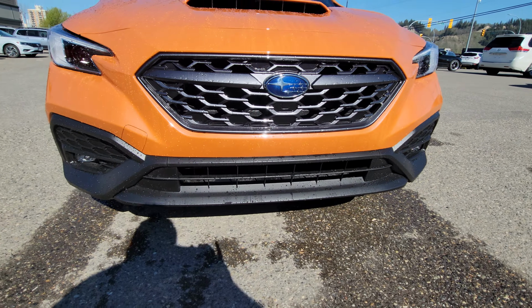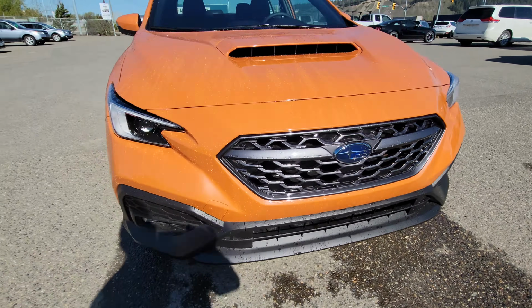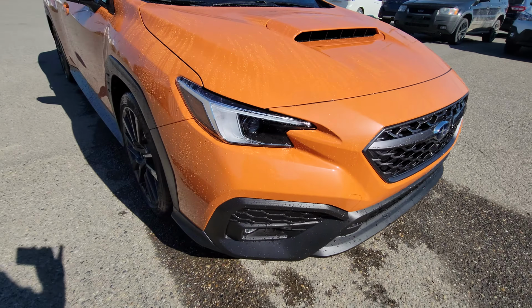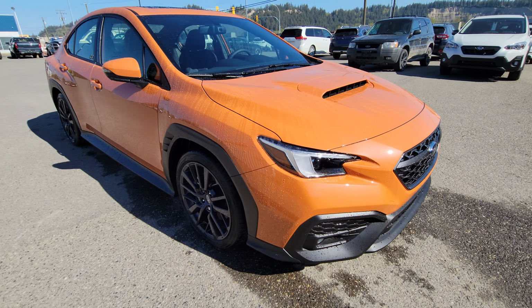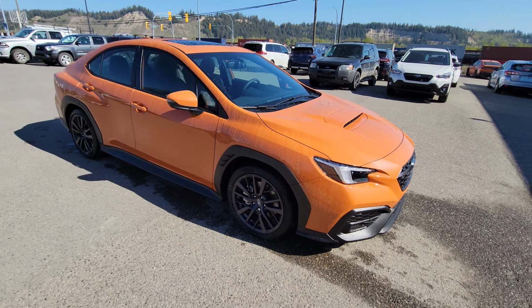That new front bumper, the lower valence with the fog lights in them. The headlights are actually a little bit smaller than the previous gen, but they're steering responsive. They throw just as much light. I really like it. I like the orange.